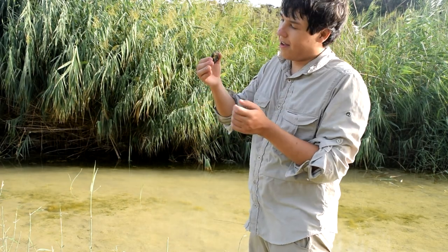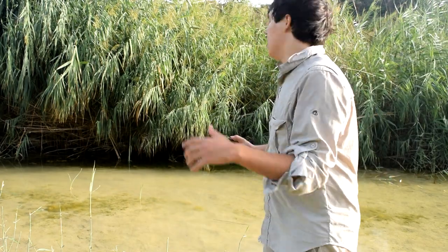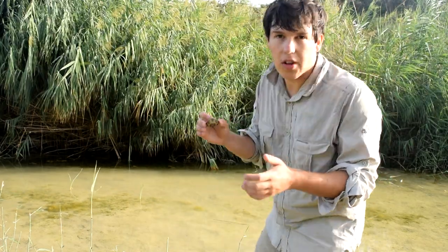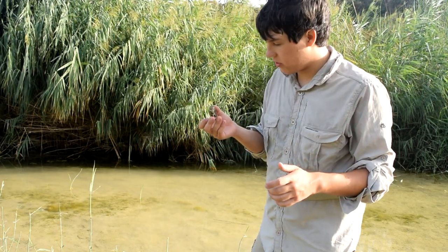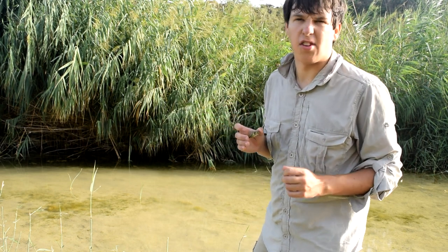But these guys are the future of the species in this environment. If the water dried up here, they would struggle. So this little guy is probably about a year old. He would have hatched last year and he's been doing really well since. He's in awesome condition. And I think he's going to grow up to be a great adult. So now that we've had a little look at this guy, it's time to release him.